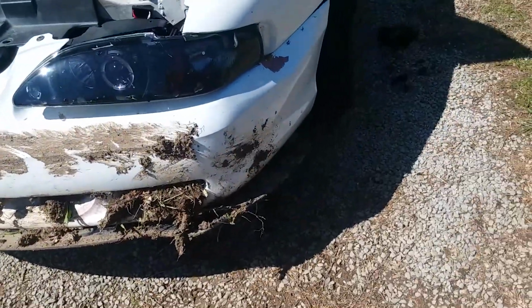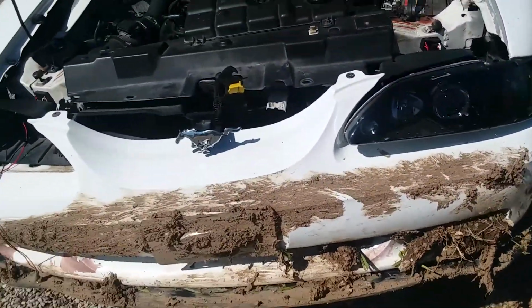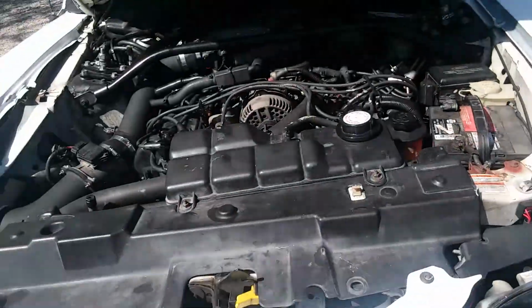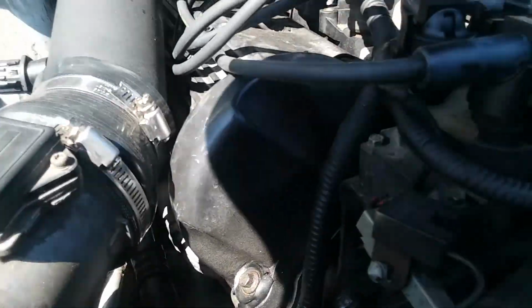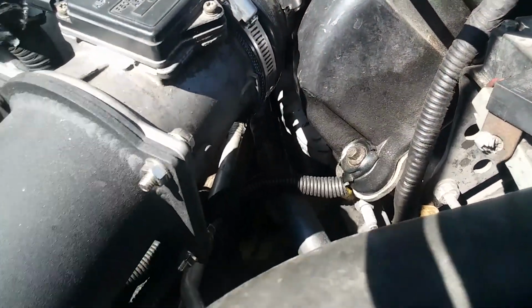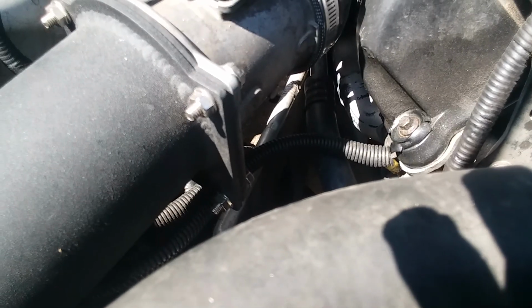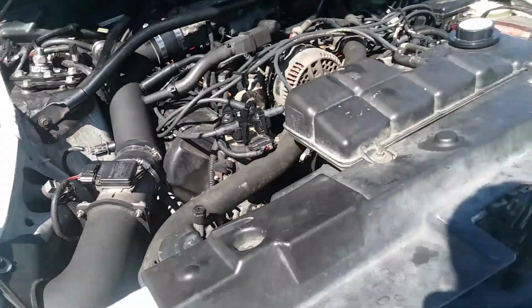But right now, as it's looking, it runs, it drives. The only thing, because my power steering is out, I do not have brakes or power steering. Now, I probably screwed up the rack. I'm not sure. But I do know when it was laying on the side of the road, it was laying on the K-member. Now, I don't know what all other damage is.